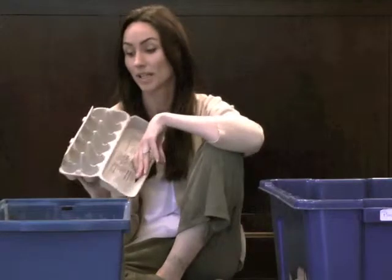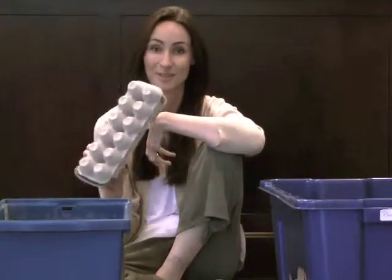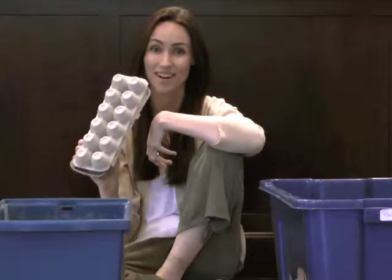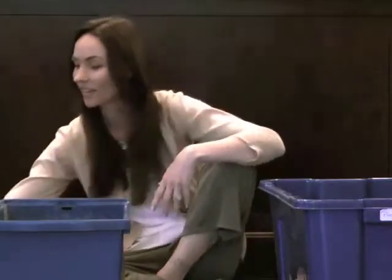If you feel like it, you can do arts and crafts with your kids. I think my kids are really sick of doing the arts and crafts with the egg carton, but if it's new for them, it's a lot of fun. Also, any cardboard boxes can be in the paper recycling. Just break it down, make it flat, put it in the bin.